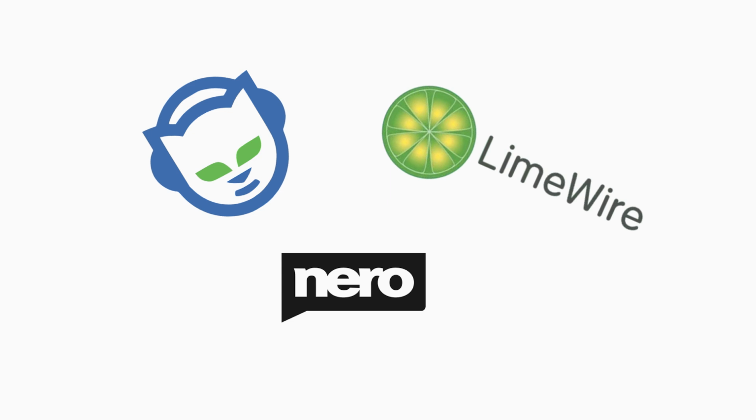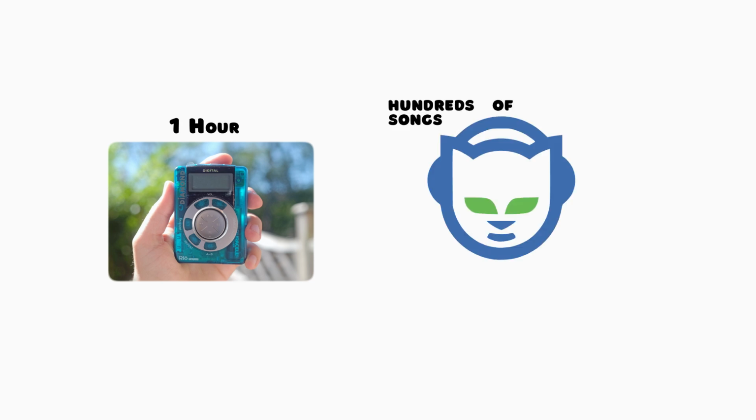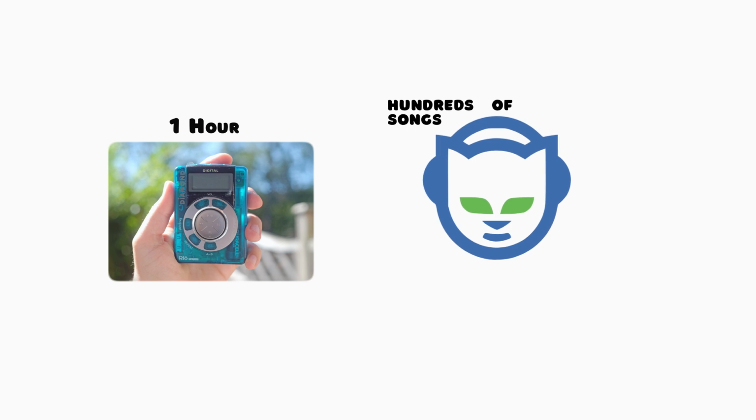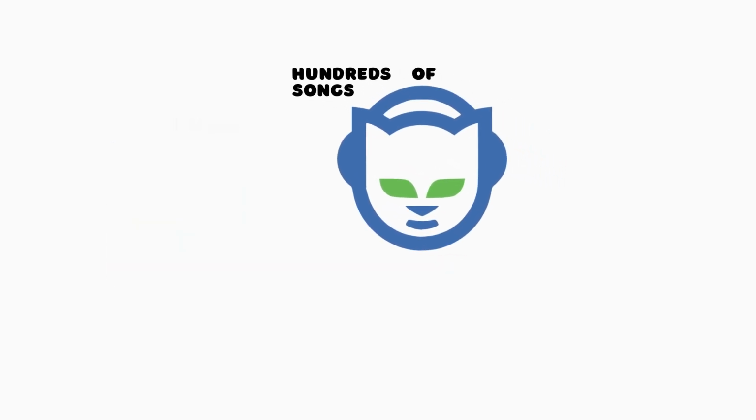Here's the problem that actually created this ritual. The Diamond Rio and the MP3 players that followed it held maybe an hour of music, nowhere near enough for the hundreds of songs piling up on your hard drive from Napster. So you did the obvious workaround. You burned them onto a disc instead, which is why you're the generation that turned making someone a mix into a genuine social and romantic ritual.